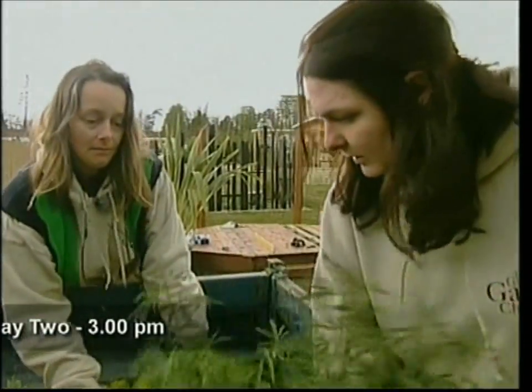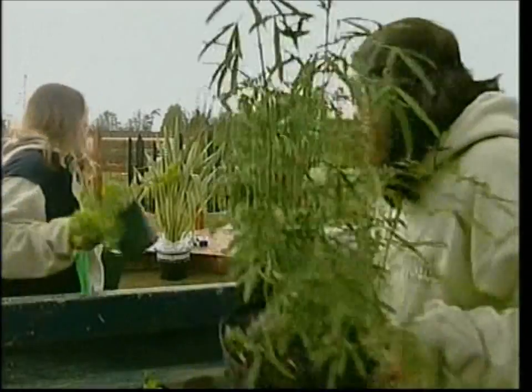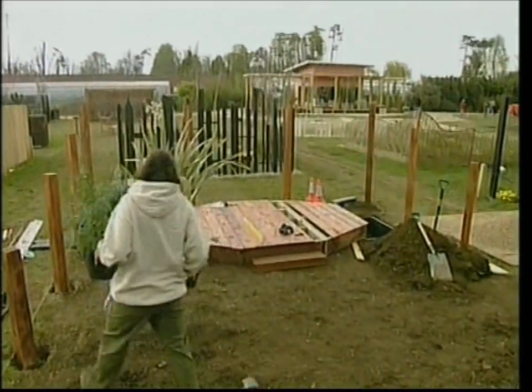After more digging than an Alcatraz escapee, Caroline and Claire finally get round to some much-needed planting.